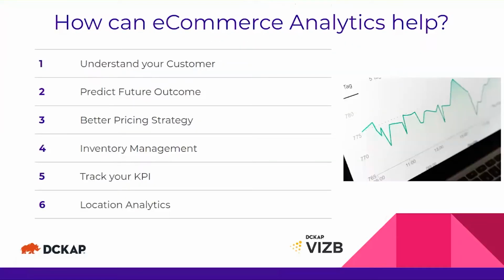If you're wondering how e-commerce analytics can help you, first and foremost, to understand your customer. Find out who your loyal and churn customers are and target them to increase your conversion rate and optimize your marketing efforts. Predict future outcomes. With the help of machine learning and AI, be better prepared for the future with predictive analytics and formulate a better strategy. Find out at which price point people are willing to purchase the most so that you can optimize your purchase order and come up with a better pricing strategy.